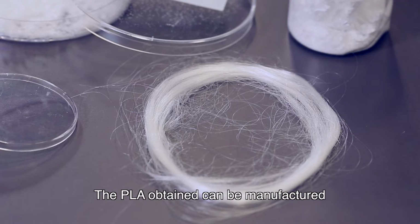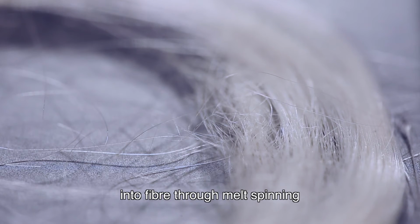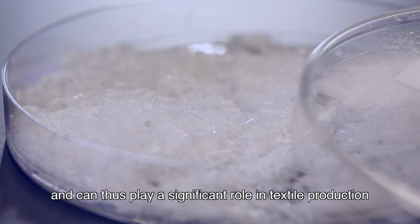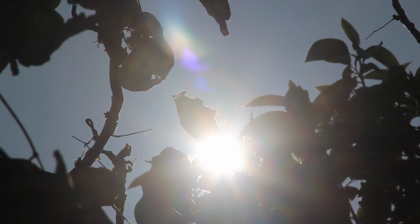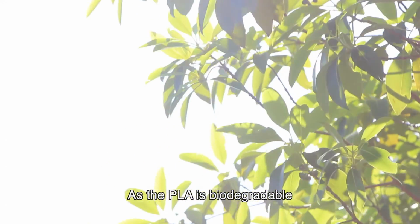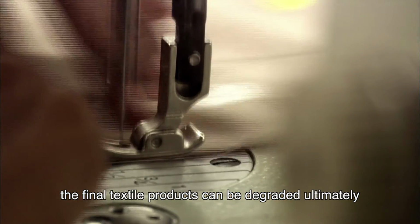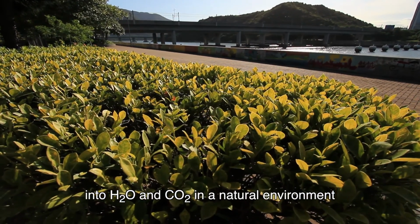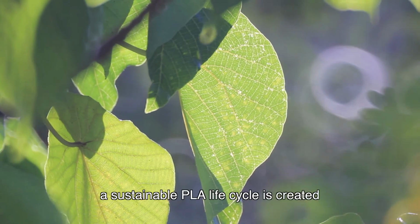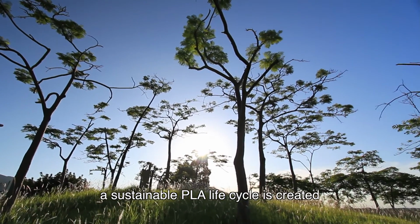The PLA obtained can be manufactured into fiber through melt spinning and can thus play a significant role in textile production. As the PLA is biodegradable, the final textile products can be degraded ultimately into H2O and CO2 in a natural environment. In this way, a sustainable PLA life cycle is created.